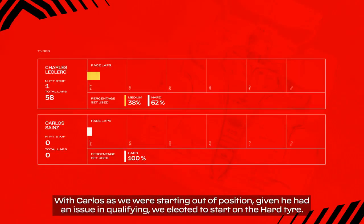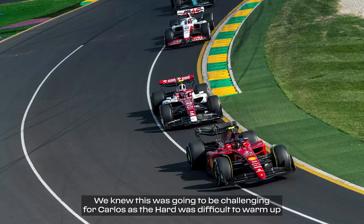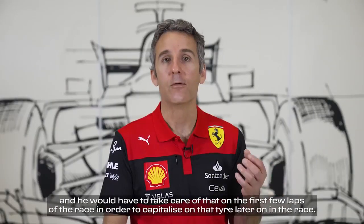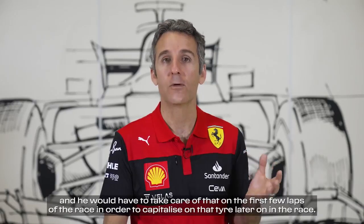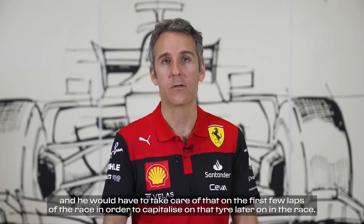With Carlos, as we were starting out of position, given he had an issue in qualifying, we elected to start on a hard tire. We knew that that was going to be challenging for Carlos, as the hard was difficult to warm up, and he would have to take care of that on the first few laps of the race in order to capitalize from that tire later on in the race.